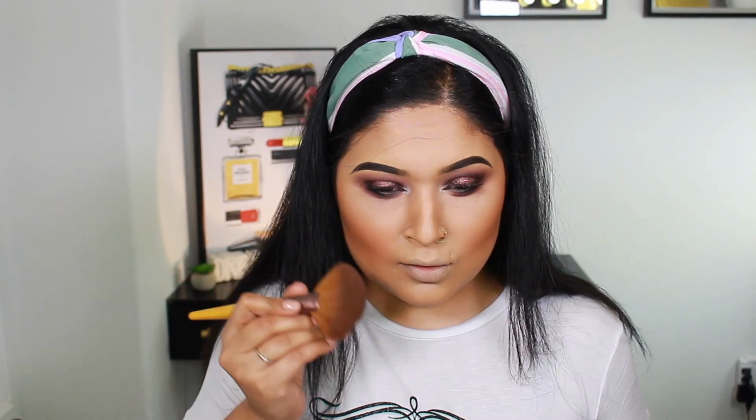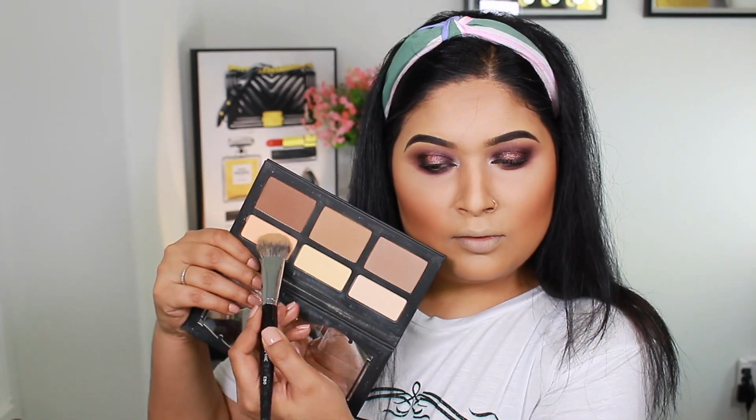So I'm going to take all of these three shades from the Kat Von D Shade and Light Contour Palette onto a fan brush, which is from XOXO, and I'm really loving using that for my contour. It makes for a very precise application. And I'm going to take the lighter shade to brighten as well.